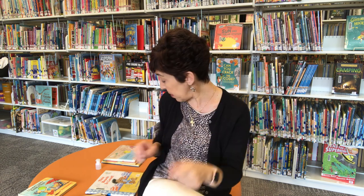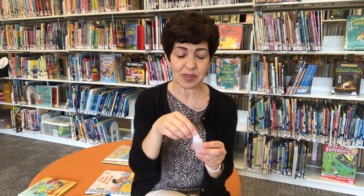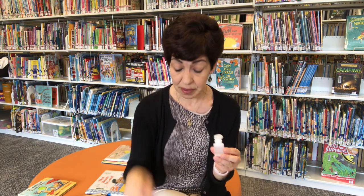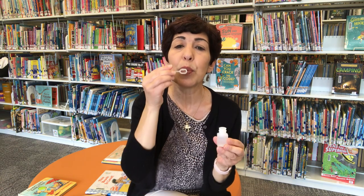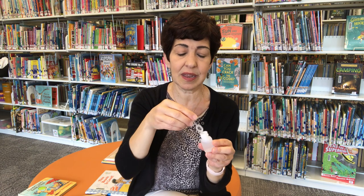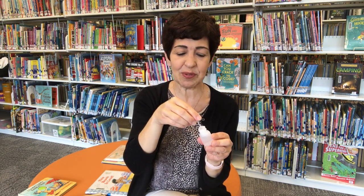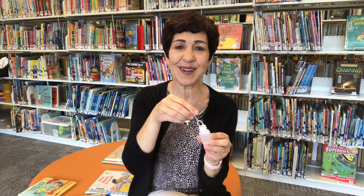Okay, so if you have bubbles at your house, of any kind. Like I said, next week our bubble machine will be on, so the room will be filled with bubbles and I won't have to blow them, but for now we're going to do that. So if you have bubbles and you want to blow along with me, please join me. Ready? That was a dud. Lots of bubbles. One more.